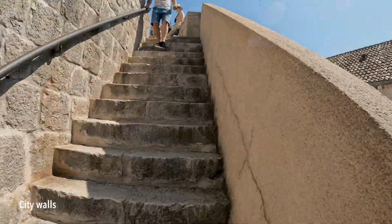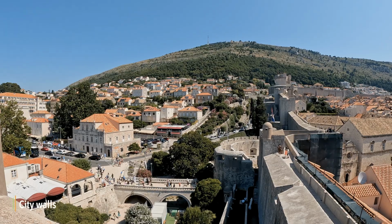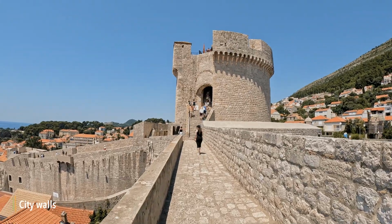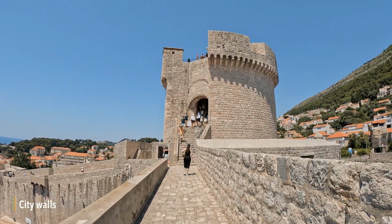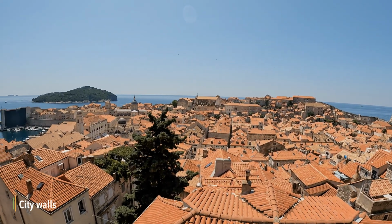the years. Almost 2 kilometers long and built in the mid-13th century, the walls are retained almost perfectly, which is why Dubrovnik has been protected by UNESCO since 1979. The view is breathtaking, encompassing the entire Old Town and the stunning Adriatic Sea and nearby islands.